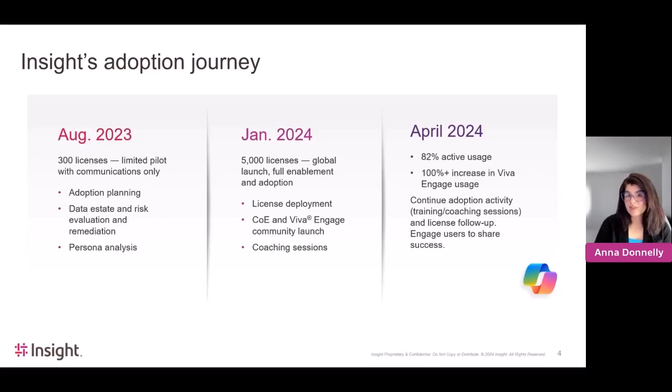We created the Center of Excellence for Copilot for Microsoft 365 and Viva Engage. We had champions in place who were really out there talking about their experiences, encouraging folks to share information with one another about what they are doing. We had coaching sessions and training that we had conducted internally for folks by user personas, so they knew this is how it applies to them, right?